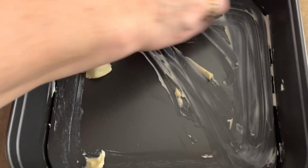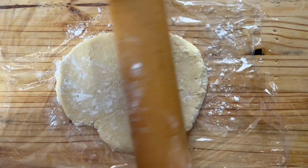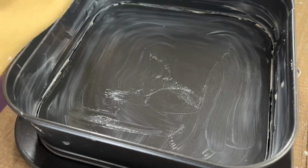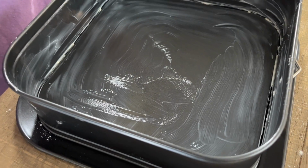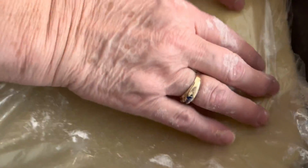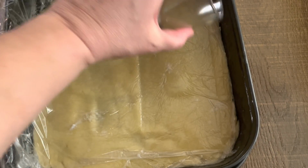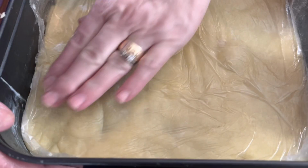Okay, so now we're just going to butter the bottom of our baking pan. And then now we're going to roll out the pastry dough. Sometimes it helps rolling out the pastry dough between 2 pieces of saran wrap, whatever you find easier. And then we're just going to place it in the pan. You can use your hands, or sometimes using a small kitchen glass is also helpful just to roll it out if you don't have a small roller handy.